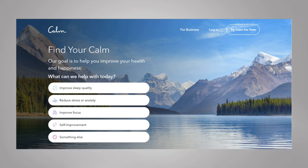So here's one that I love. Calm, the app, does an amazing job of demonstrating their value proposition. If you've ever watched YouTube TV or a streaming channel and they've got a Calm ad, they just have very calm, serene settings and they say nothing. So they're letting you experience their value of finding your calm without ever having to say a word.